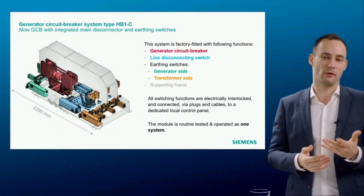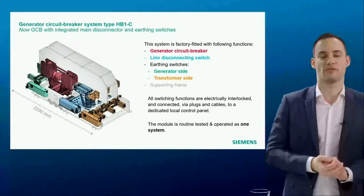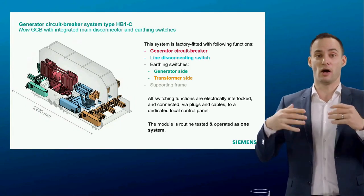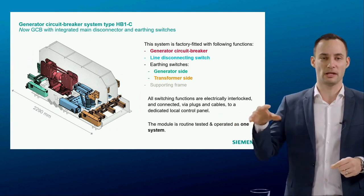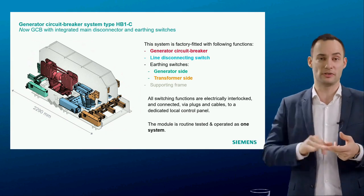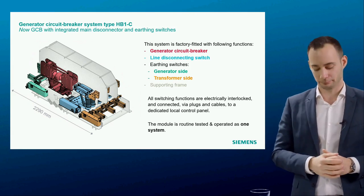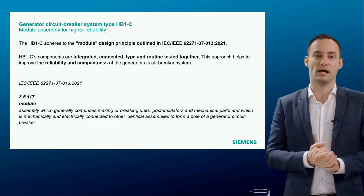One of the advantages we also believe is that this equipment you are seeing today, HB1C, has been type tested together. So all the short time current and all the dielectric resistance are type tested with this equipment. So you don't have to look left and right to find the right type test for these different equipment. Here you have one equipment which is type tested together, and of course assembled and routine tested together with a command control panel. So it's a kind of all-in-one solution, bringing, I would say, the most of every part.